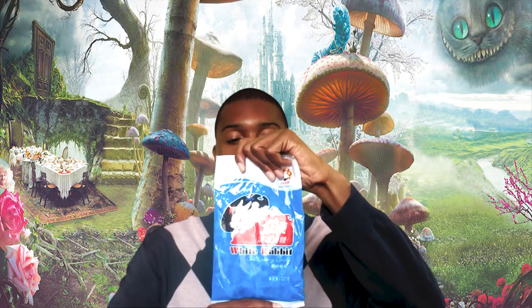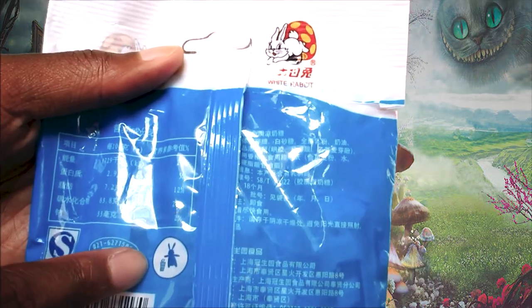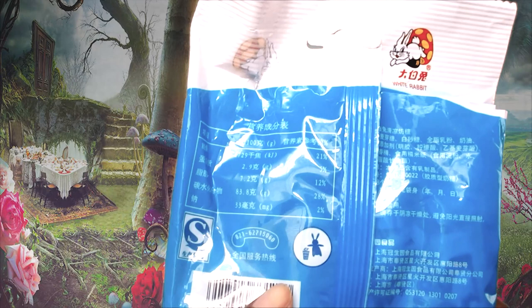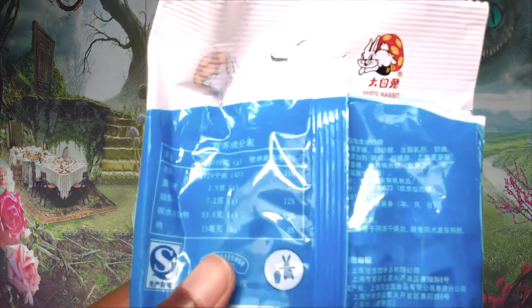So now we'll go ahead and move on to the last one, which is the cool creamy candy. Let me show you something real quick on this. I like how it shows the rabbit recycling. Or maybe it's trying to say, remember to not be a litterbug.